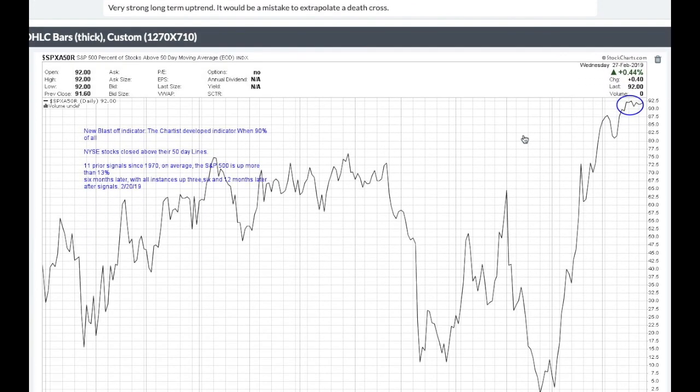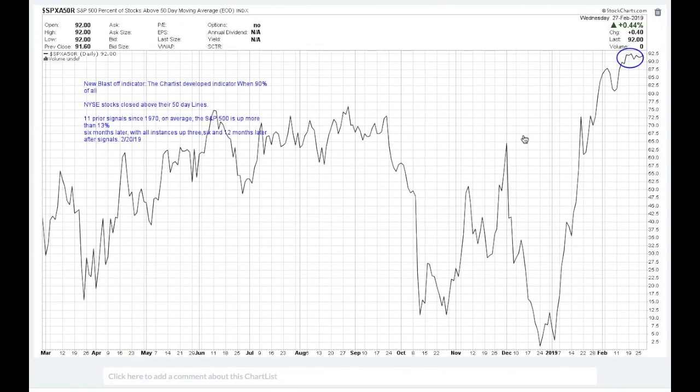Now, this is a new indicator that I have learned about. It's published by the Chartist, which is out of California. He's a technical analyst, trend follower in California, ex-surfer. Interesting fellow. The rule is that when 90% of the stocks on the New York Stock Exchange or the S&P exceed 90% of the stocks above their 50-day moving average, that is a blast-off indicator.